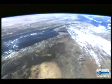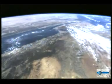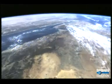But the arrangement of the continents on the Earth's surface is only temporary, existing for this moment, but very different from what it once was and from what it will be in the future.